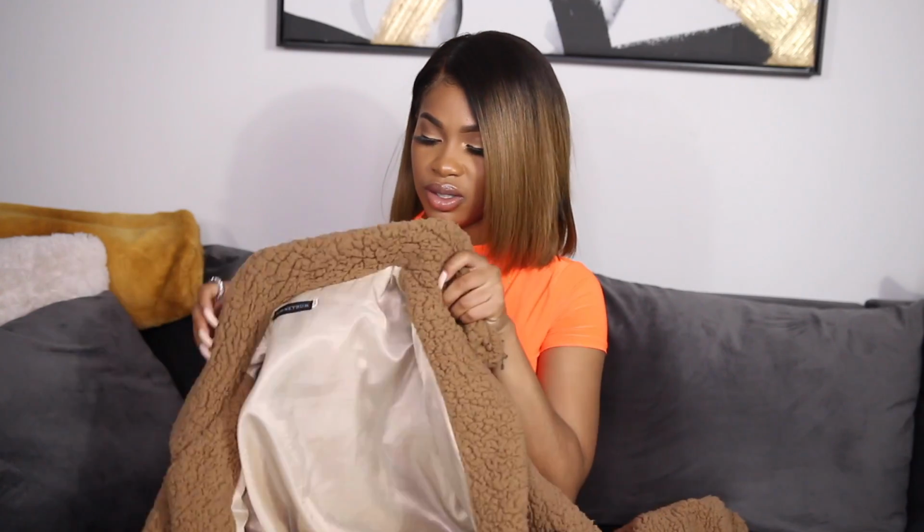It's really warm. Not like winter coat warm, but I mean, it's technically spring over here. Right now, it's still a little chilly, and I can wear this outside with no issue. As long as I zip it up, I'm good, but it's pretty warm. So, I really love it, and I just love the color. Who doesn't love a brown coat?